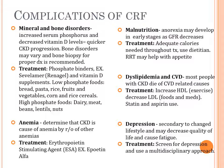You can also see that being done with diet. For example, to control phosphate, go to a very plain renal diet, which may include bread, pasta, rice, fruits, and vegetables. Those are all low phosphate foods. High phosphate foods to avoid: beans, lentils, nuts, and high dairy and meat. So again, work with your dietitian to not only balance those nutrients, but also to prevent malnutrition. Malnutrition here is on the upper right of this slide.